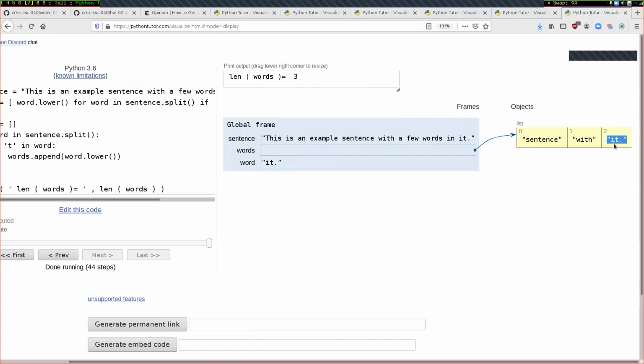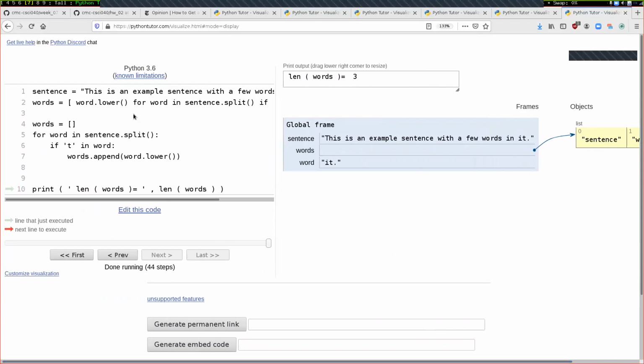Charlie? Why doesn't the word.lower function work on this? Because wouldn't it make the capital T into a lowercase t?